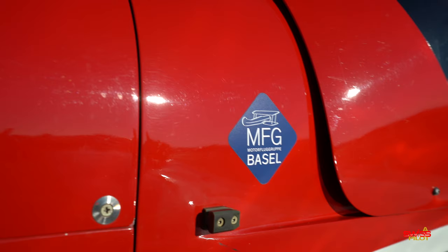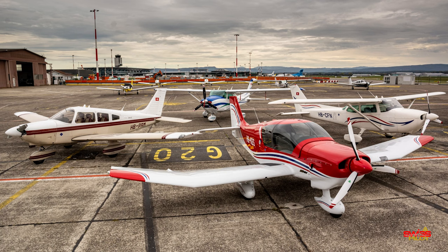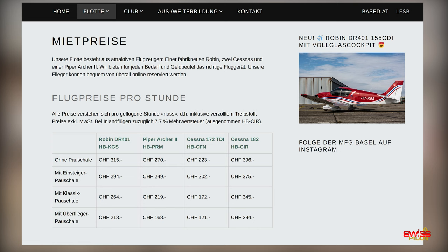Something that I want to mention is that this plane is owned by the local flying club here in Basel. They offer a nice little fleet of 4 well-maintained airplanes and offer those at fair hourly rates starting at an impressive 121 Swiss francs for their Cessna 172.